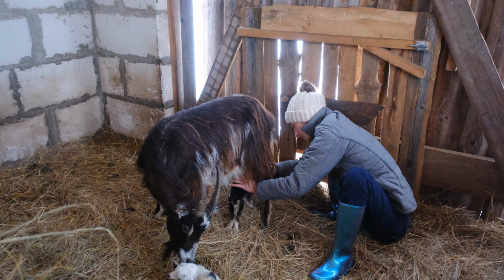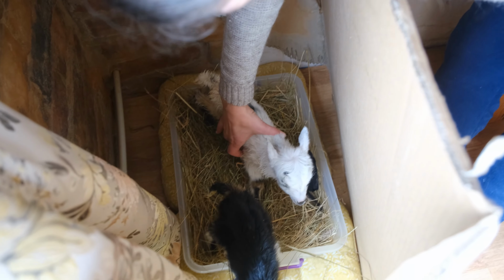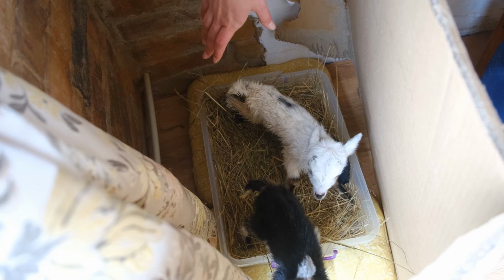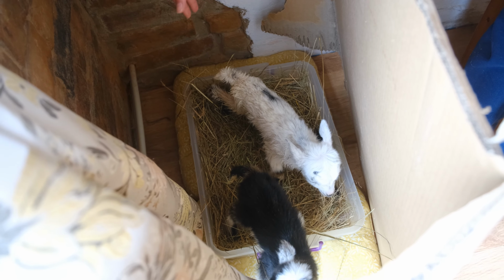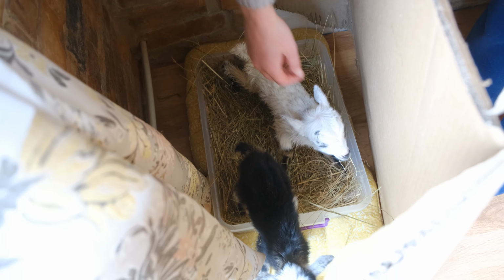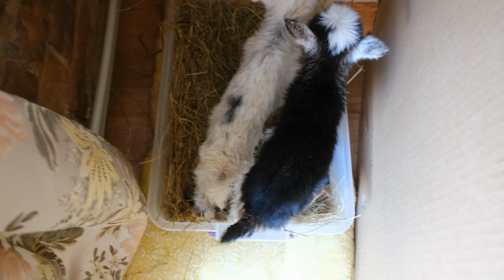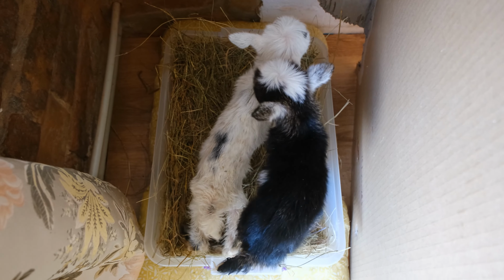No, that's my hand. Let's go! Yeah! You did it! He's up. Not in the correct way, but he's up! Good job! That's the longest he has ever stood.